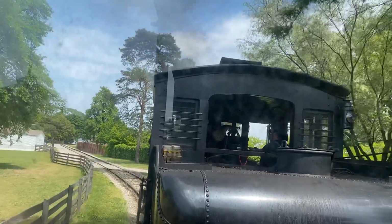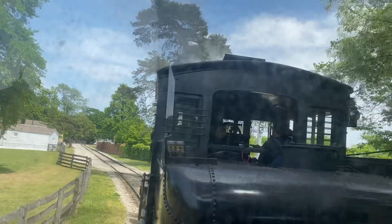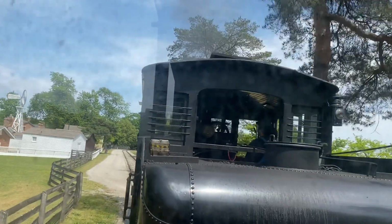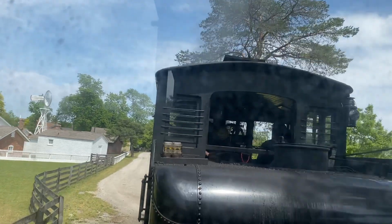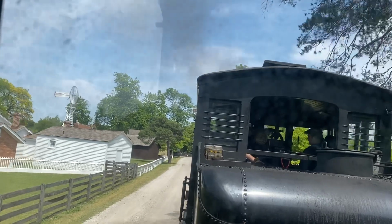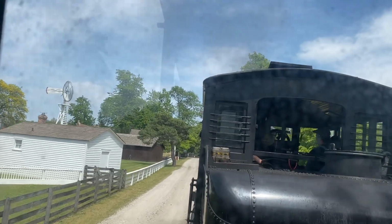And here on the left-hand side, the white building is the birthplace of Henry Ford. It was built in 1861, and Henry Ford was born here in 1863. He lived in this house with his mom, his dad, and five brothers and sisters.